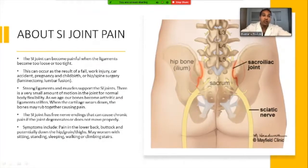Stenosis is narrowing of different compartments or windows of the spine. They talk about stenosis for arteries and veins as well, but of course we're talking about orthopedic or spine-related issues. This procedure is not meant for stenosis. This is meant for the sacroiliac joints being a source of pain.